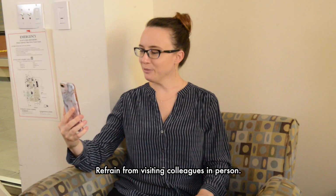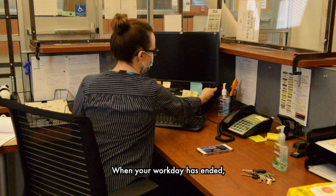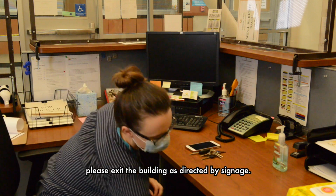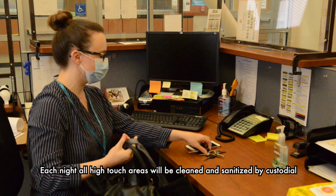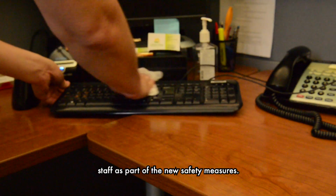Refrain from visiting colleagues in person. Please continue to use email or Zoom to connect. When your workday has ended, please exit the building as directed by signage. Each night, all high-touch areas will be cleaned and sanitized by custodial staff as part of the new safety measures.